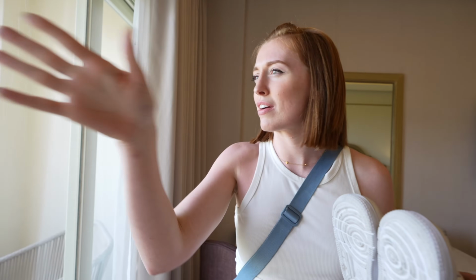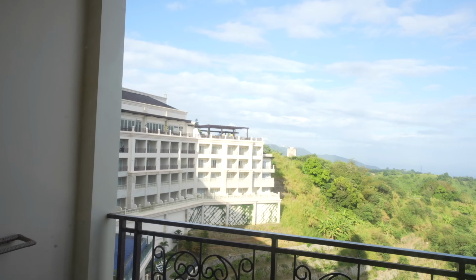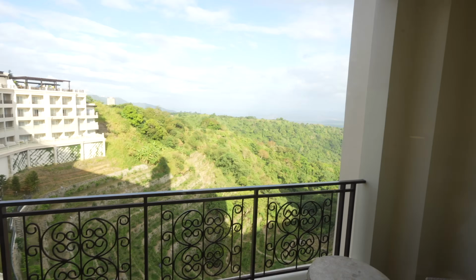Do you know what I mean? Yeah. And even around here, look there. It's like Disney. Oh, there's a pool. Wow, look at this view that we've got. It's like a rice terrace, I think.